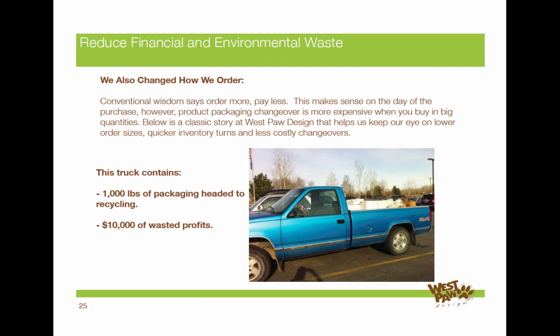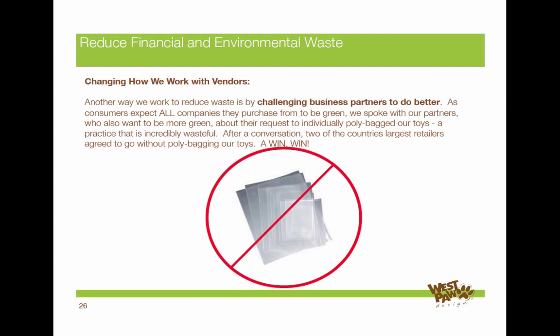And when I look at that, it's the classic scenario: if you buy in smaller order sizes, you have quicker inventory turns, you have less costly changeover. There's a lot less environmental waste, and there's a lot less profit loss on those changeovers. So we look at things both from the financial standpoint and the environmental standpoint.